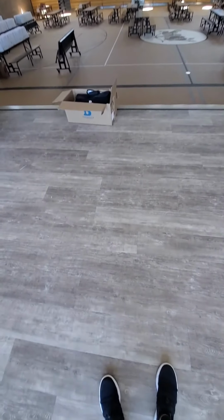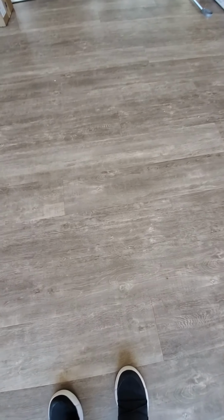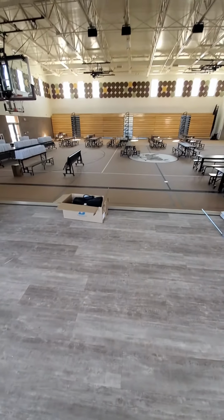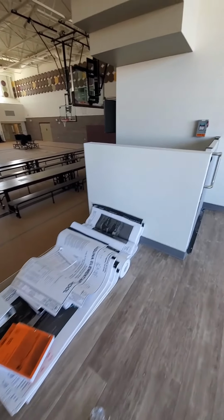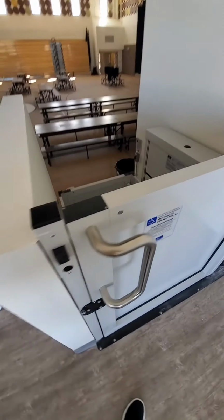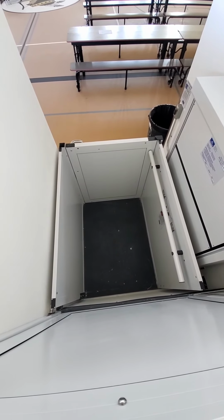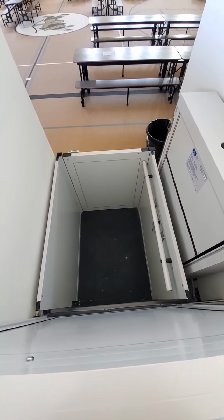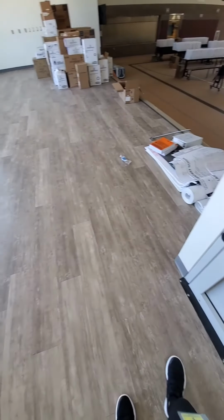We have this beautiful flooring. It's mimicking a wood pattern, you guys can see. It's this nice grayish color. They're still doing some work. The cool thing about the stage, guys, is there's a wheelchair elevator. So if anybody who is in a wheelchair needs help, we can put them in here and it works just like an elevator. We'll lift them up. So that way, they are able to get on the stage with us.